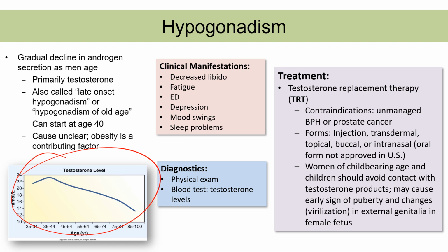So clinical manifestations are going to be decreased libido, fatigue, erectile dysfunction, depression, mood swings, and sleep problems. So diagnostic wise, we're going to do a physical exam, blood test, and we're going to check those testosterone levels. So treatment is going to include testosterone replacement therapy, TRT. So some contraindications are going to be unmanaged BPH or prostate cancer, okay, because testosterone is contraindicated with those conditions.